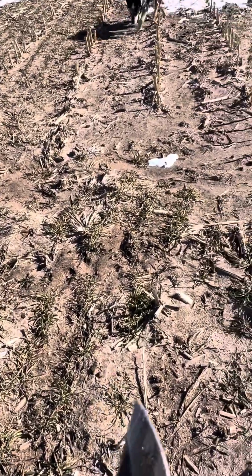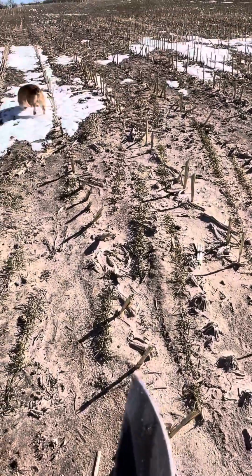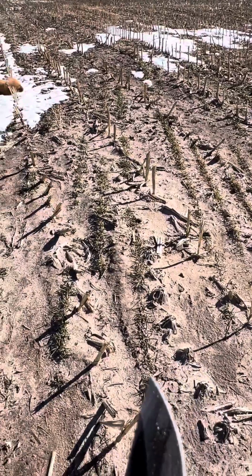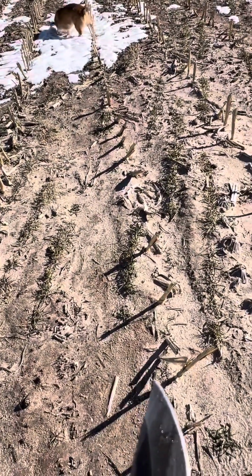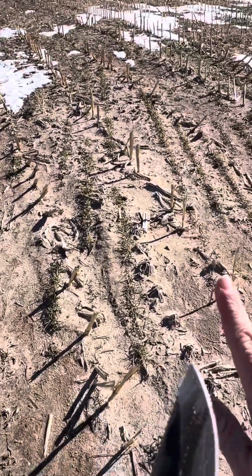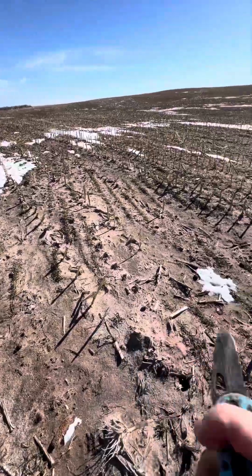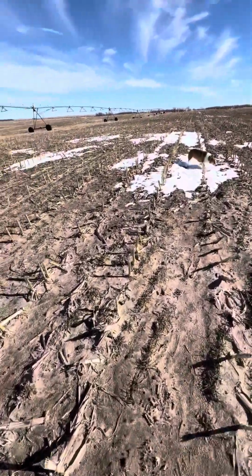So we opted to chop it for silage so that we could take advantage of earlier planting of some type of service crop, primarily rye, just to help out with places such as this. As you can see, this is a knob. We've got really bad ground squirrel activity on a lot of these knobs.